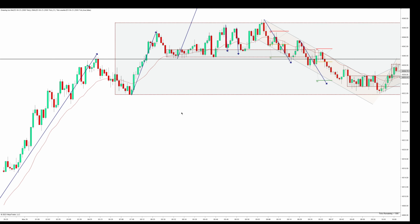You do have this magnet down, because even though you have a possibility at making a second attempt at a new high, you have this possible measured move in play. You also have this range in play, and the range acts as a magnet. So you don't want to just enter on something like that. It's just choppy. You really want more confirmation.